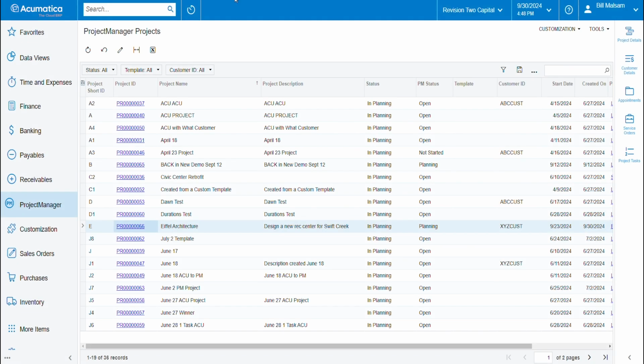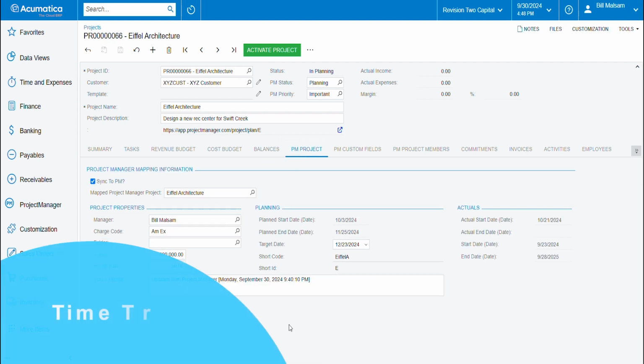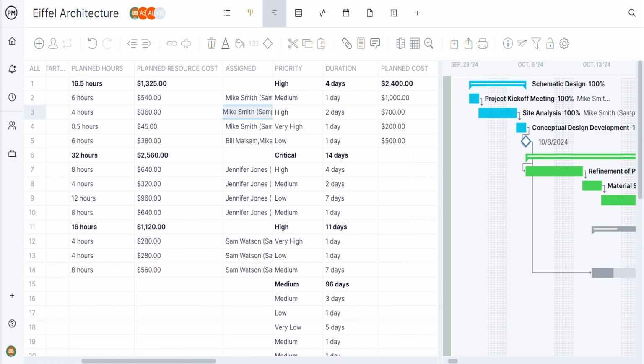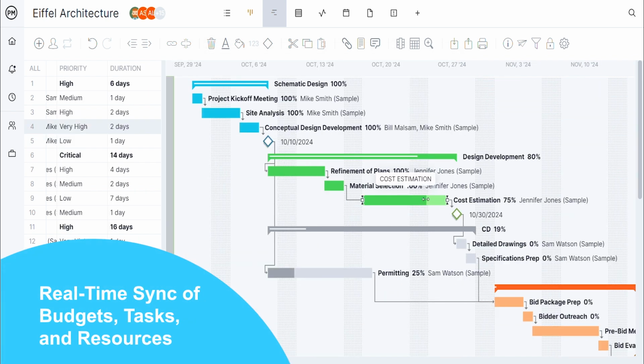Automated workflows mean project resources instantly align with project plans. Sync project task data to ensure accurate invoicing, staff time tracking, and planned versus actual budget data. Enhance collaboration with visibility into project budgets, financials, and timesheets. Plan and allocate resources, log hours, and see real-time project updates.